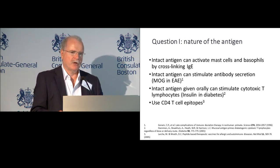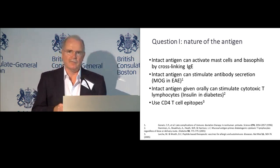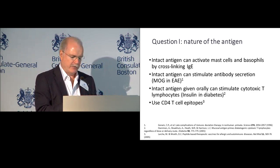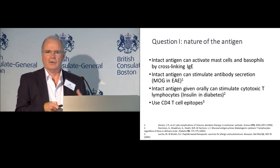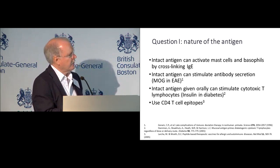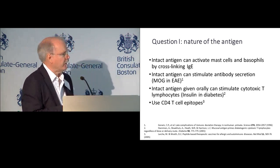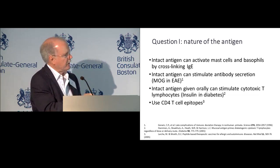And there may be some logic to that, because in fact probably what's happening in allergy is a shift away from IgE production towards blocking IgG antibodies. So arguably there is some advantage to giving intact antigen. However, this is still quite dangerous because, of course, intact antigen will cross-link surface-bound IgE and stands the risk of inducing anaphylaxis.